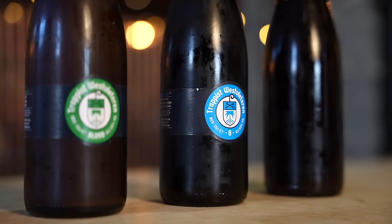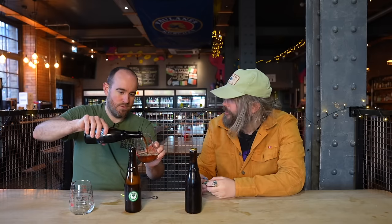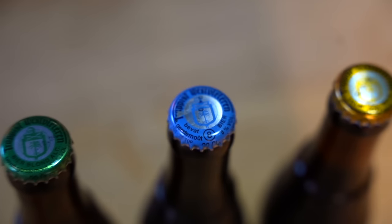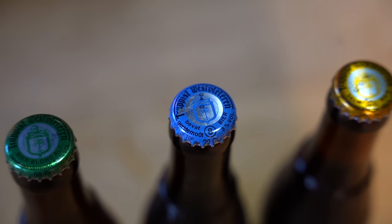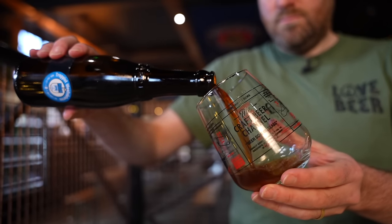So this is the 8. Yes. Which is my favourite Westvleteren beer. Yes. Of the 3, I don't care what the internet says, the 8 is the best one. So we've had a green lid, we're now onto a blue lid. Blue lid. So it's not quite a traffic light sort of system they've employed. Not really, although they do have one to pick up the beer, as we learned. They certainly do.